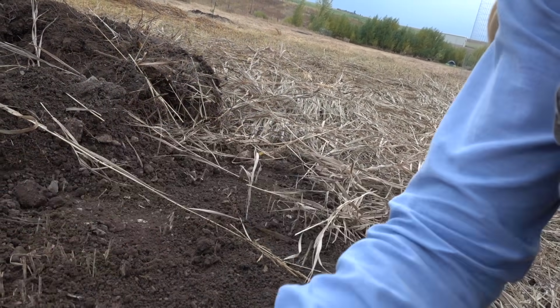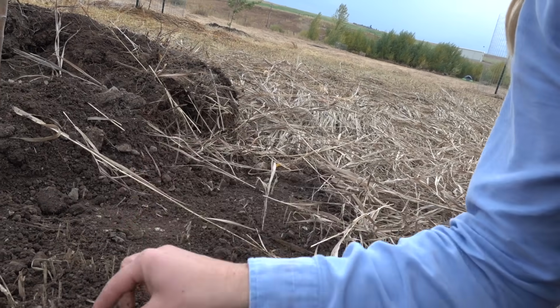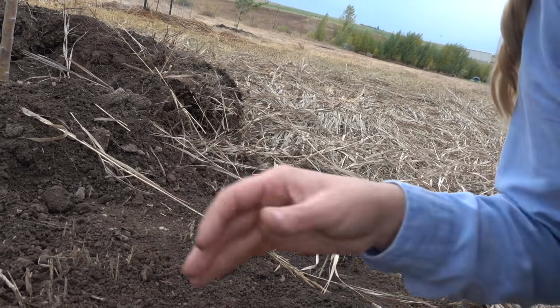And there's occasionally a little pebble in it, something like that, but there are not tons of rocks. And so that was super exciting. And that actually goes down a good foot and a half in most places, which is pretty spectacular for this part of the world. I know if you live in Iowa, you're going to think that's not much of anything, or some of the other places that have crazy deep topsoil, but for here, that is a lot of soil.